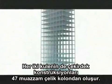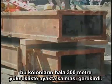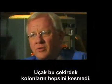The core of each of the twin towers consisted of 47 massive steel columns. If the floors had broken loose from them, these columns would have still been sticking up into the air 1,000 feet. The plane did not cut all those core columns.